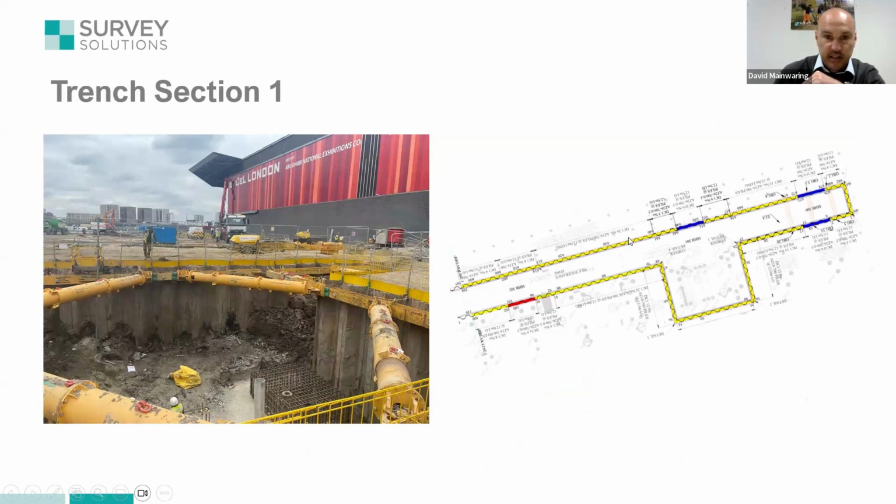On the right-hand side here, you can see this is where it abuts to the existing east face of the ExCel Centre. So the service trench should be coming through. You can see an operative in the bottom of the trenches here. And this is paramount, ultimate safety, making sure that these people are working. You can see the rebars being constructed for the pour of concrete.